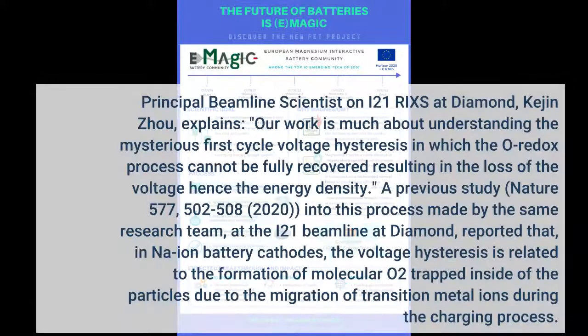Principal beamline scientist on I21 RIXS at Diamond, Kejin Zhou, explains, "Our work is much about understanding the mysterious first-cycle voltage hysteresis in which the O-redox process cannot be fully recovered, resulting in the loss of the voltage, hence the energy density.